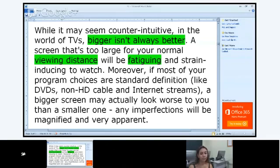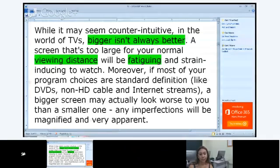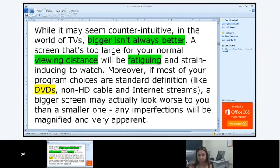Because you have to have another device with HD transmission, HD screens. That's possible, but they don't mention that here. He mentioned if you have a bigger TV and you get a DVD or not the HD, maybe it will pixel. That's right.